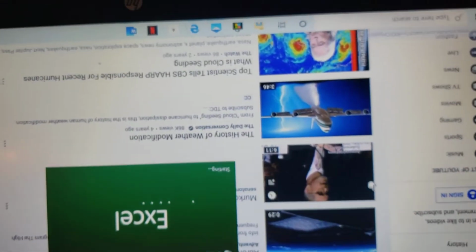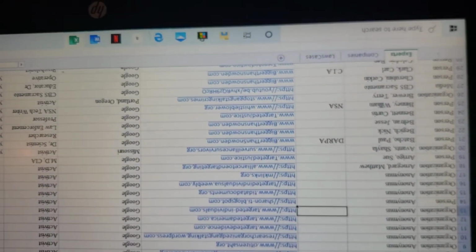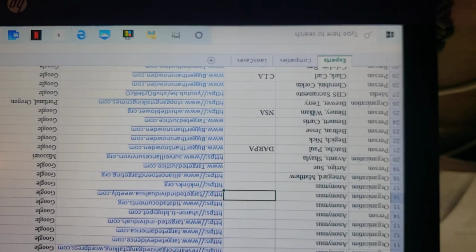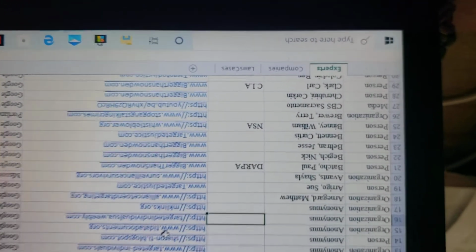Okay, so we're going to come in here. I've got some more intel on the HAARP system and the organizations, and I'm going to let you see just a minute who the scientists were for DARPA back in the days. This is my list here, but there were some scientists that I want to cover that worked for DARPA, and here it is, Mr. Paul Batchel. Look right there.